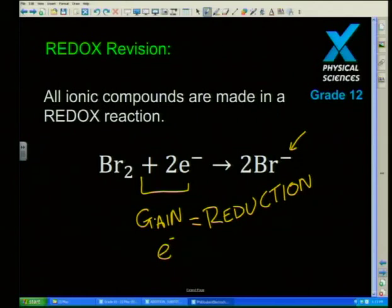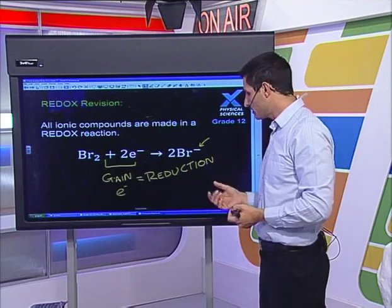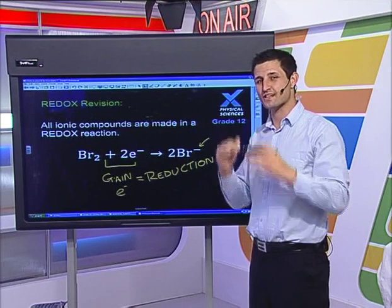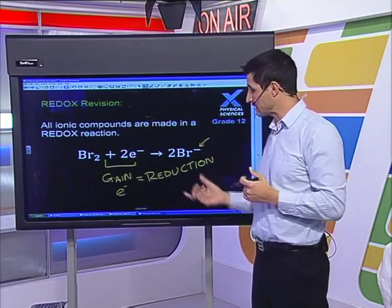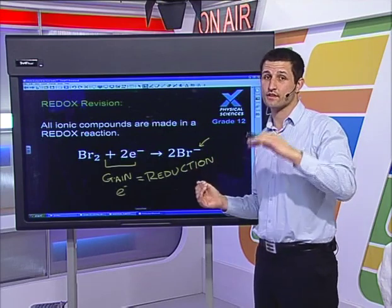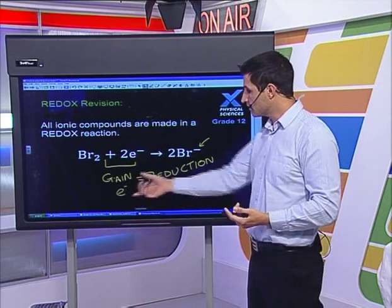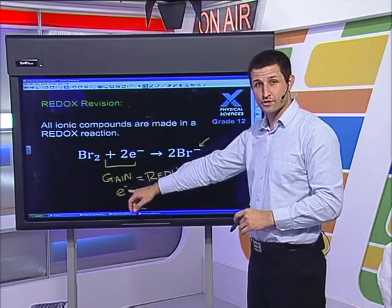Okay, now this word reduction is a little bit more difficult to understand without going into a lot more theory. But for those of you that have studied this already, reduction refers to the oxidation number. When the oxidation number goes down, that is a reduction. That's what this word means. It means to take things down. When the oxidation number goes down, that is a reduction. And the only way I can take an oxidation number down is by gaining electrons.